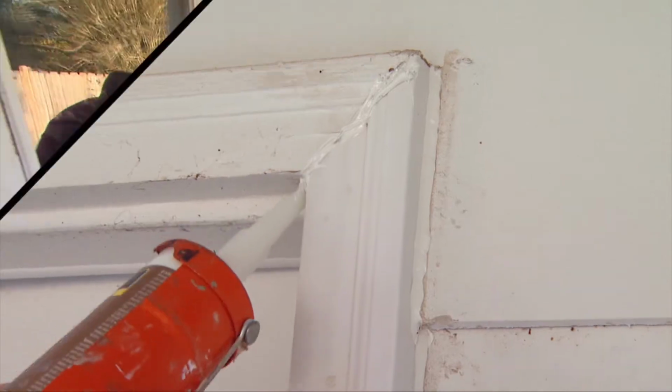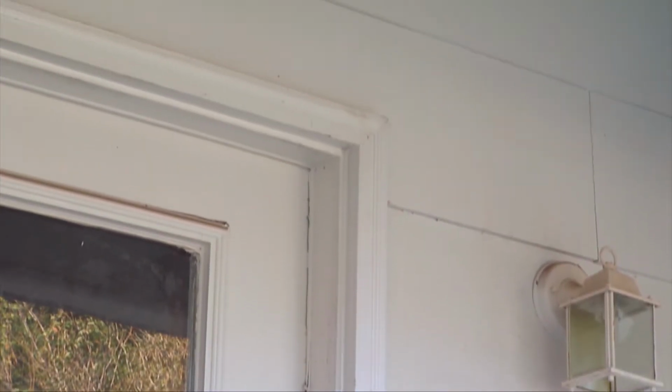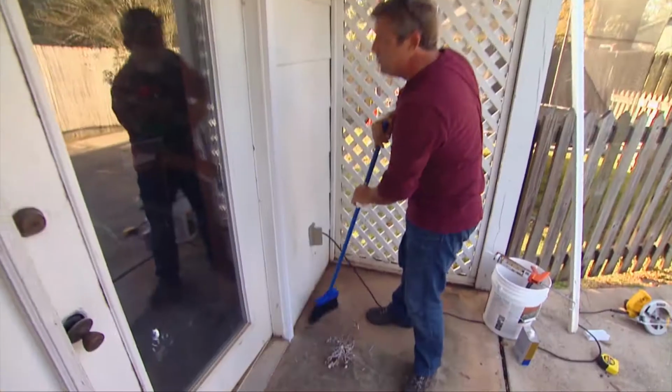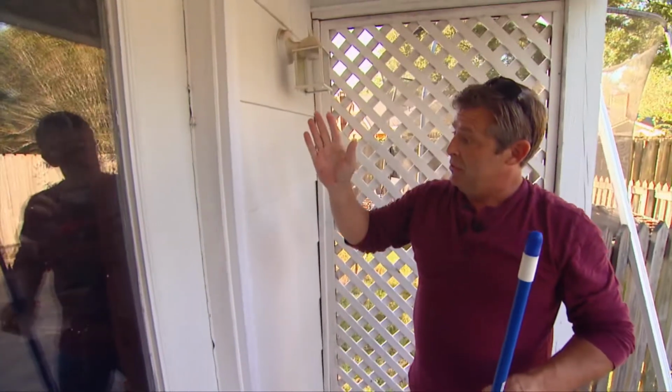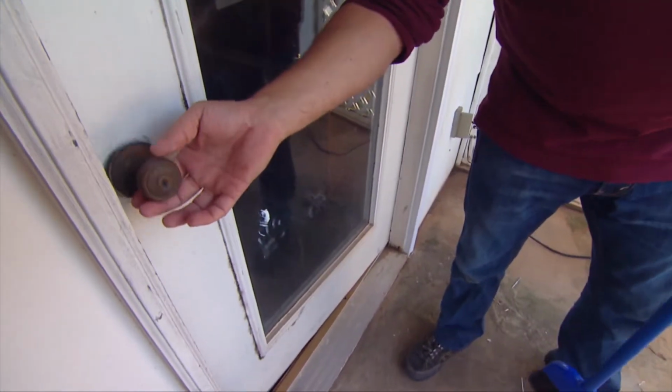And there you go. Very little bit of work. That's complete. The only frustrating thing about doing this type of work is that when you look around, there's always something else. Check it out. It looks like I've got a little bit more to do this weekend.